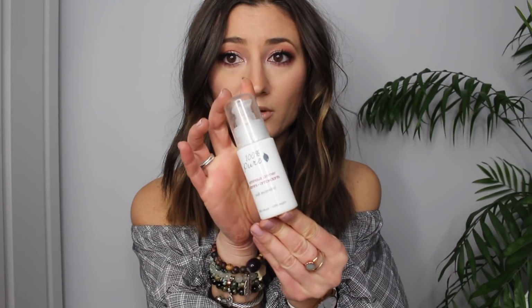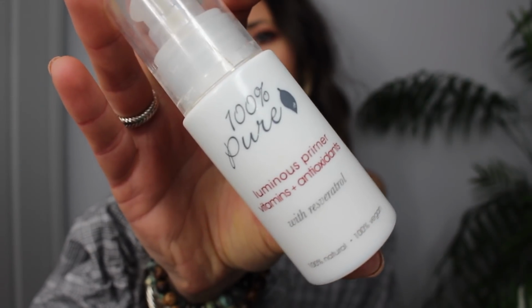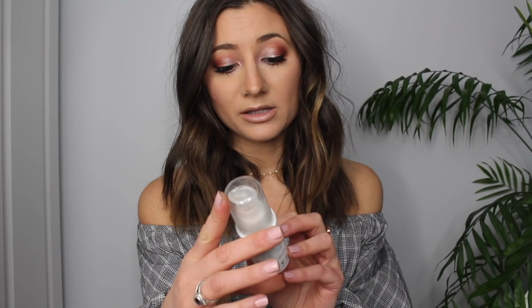Let's talk about makeup. I got a lot of stuff from 100% Pure a few months ago, and I want to do a whole 100% Pure haul and review because I found a lot of products that I really love there. I'll just talk about a few of them here. Their primer, the Luminess Primer, has resveratrol, vitamins and antioxidants in it. This stuff smells like crisp, fresh apples and makes me really happy when I put it on. The ingredients, of course, are amazing. With everything from 100% Pure, you don't even have to worry.